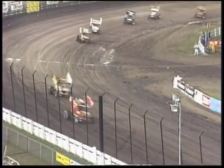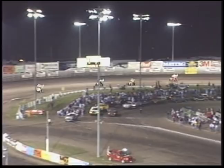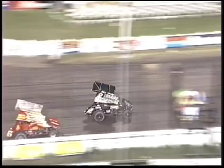Now tucks back underneath Kenny Jacobs. Those two running one and two down the front straightaway. Tatnall up to third, Travis Rylat back to fourth. A good battle for the lead up front with Kenny Jacobs and Brian Paulus. Johnny Herrera now looks to the inside of Danny Smith for the fifth position. That's the battle for fifth. Herrera now goes to the high side. Danny Smith continues to run through the middle of the speedway.